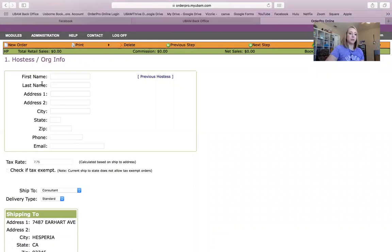And then once you get all that info in there, the next thing, it should automatically pick the tax rate for you. This says 8. Does that sound right? It's probably based on your tax wherever you live. Should be, at least when you put the address in, or if it was for your hostess, it would be based on their area.